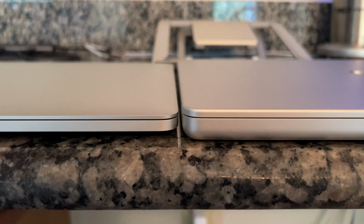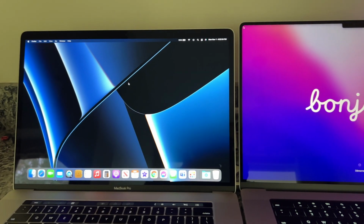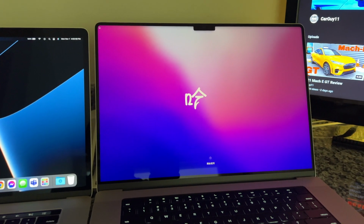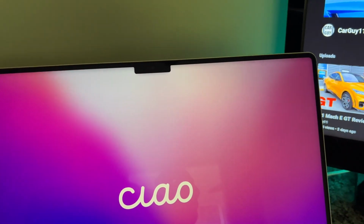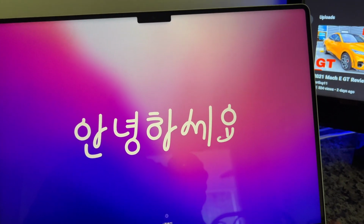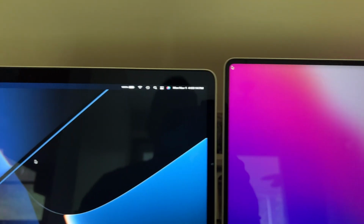And as you can see them sitting side by side, the new one is definitely a little thicker. All right, first time opening it up. Oh yeah, take this paper off. And as you see, side by side, old and new. Definitely a lot larger, smaller bezels around the edge. You do get this little chin, little notch, to hold the camera.